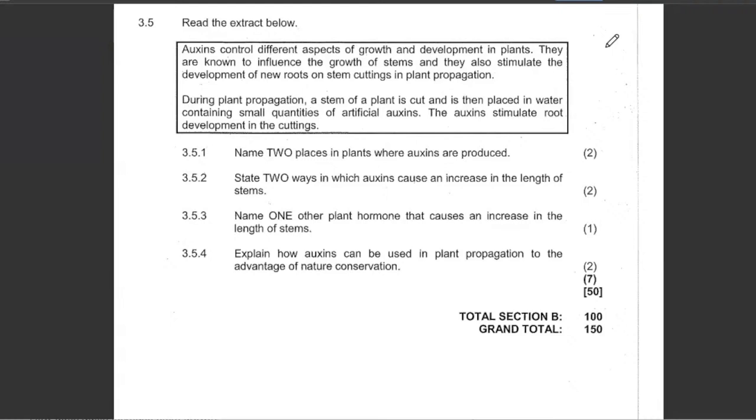Basically, auxins increase length by increasing cell elongation or enlargement. There will be cell elongation. Actually, growth is cell enlargement and cell elongation, and then growth will happen. Name another plant hormone that causes an increase in the length of the stem. This one, you talk about gibberellins. You have to know the spelling.